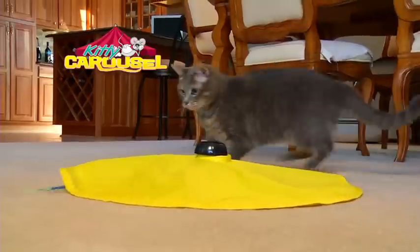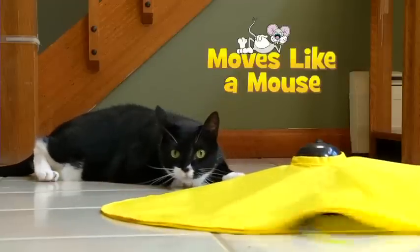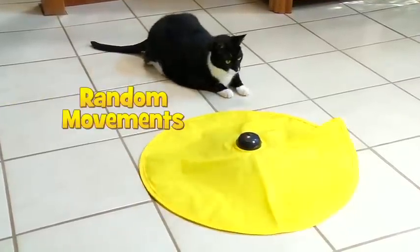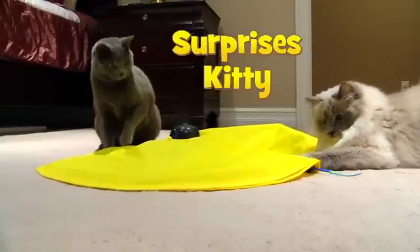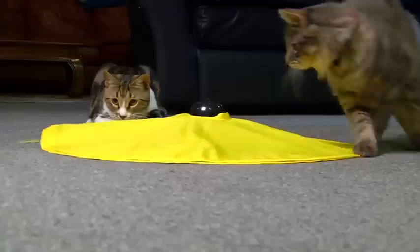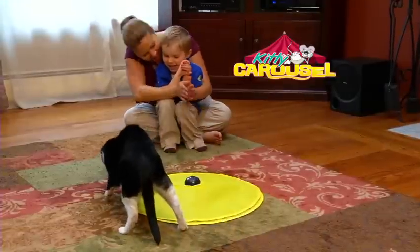It's a natural instinct that won't go away. Just like a scurrying mouse, Kitty Carousel swings back and forth, peeking in and out of the carousel cover. With random movements, it speeds up and slows down. Then it surprises the kitty by changing direction when you least expect it, so your cat will never get bored. Now you see it, now you don't. Come one or come all, it's so crazy, your cats will go crazy for Kitty Carousel.